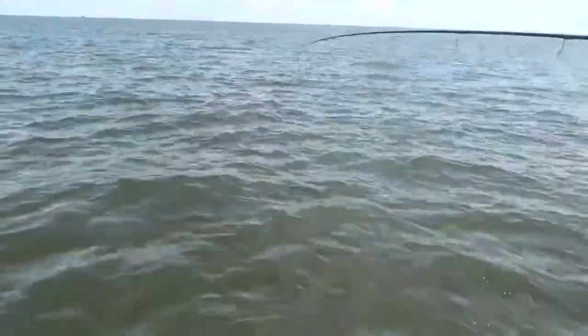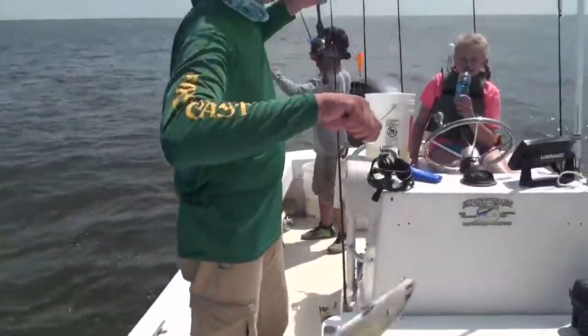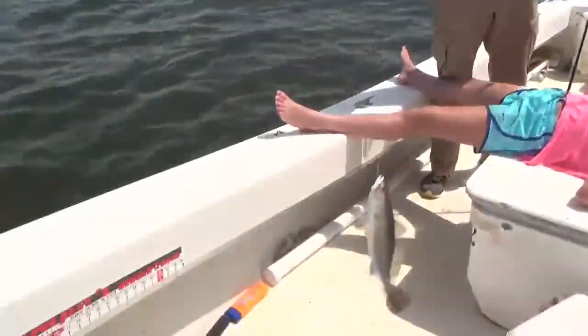Well, your reds and your sheephead are usually, like any other place, structural fish. They stay a lot tighter to the rocks. Anyway, you've got the points, the main cut in the rocks, stuff like that. You get real close to the rocks and fish almost straight down on it, and you'll get those. And sometimes you just get the reds. The schools will come up and down the shore while you're fishing, and your trout.